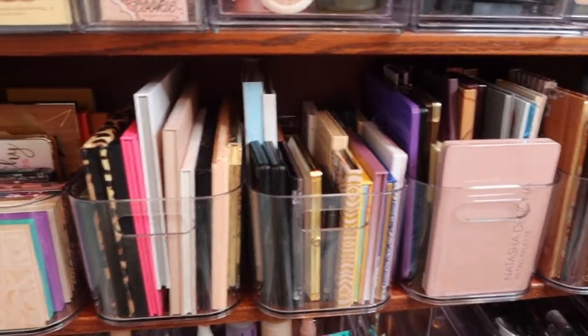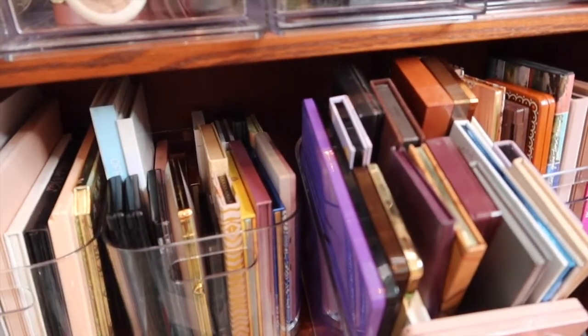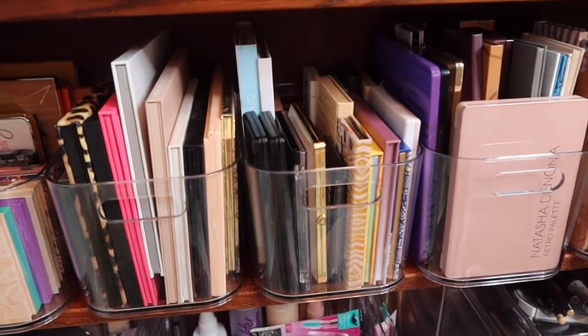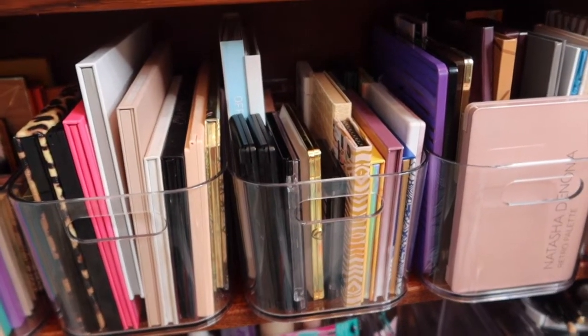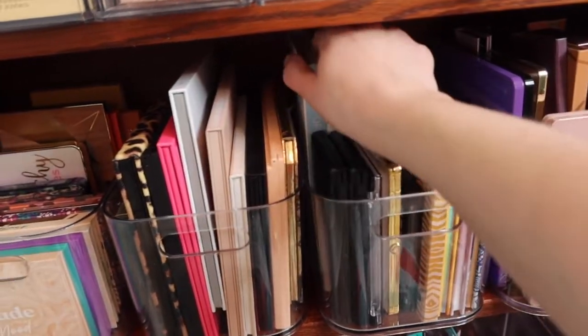I really like storing my palettes in these because it's easy to pull them out and look if I have 2 hands, or I can just go ahead and sit them on the floor if I am using a hand like I am now. What I want to pull for face palettes is this Ofra one right here.